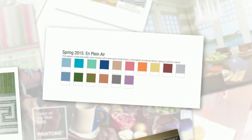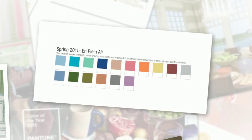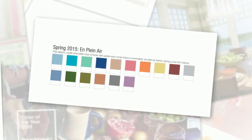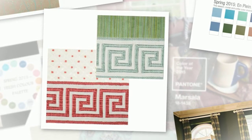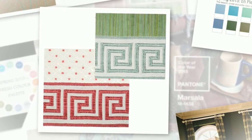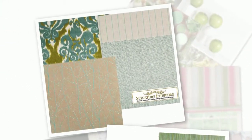Looking at the mood boards collectively, I've tried to demonstrate that there's a few things that are quite common amongst them. The first is the use of pattern. Geometric pattern is very common. There's a lot of it. The Greek key is a fantastic design and we're seeing a lot of that around. There's also a lot of florals as well as stripes.